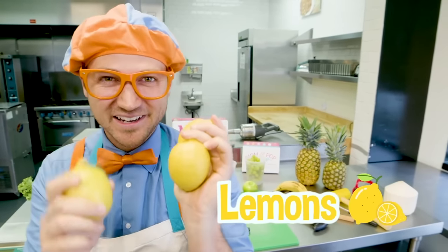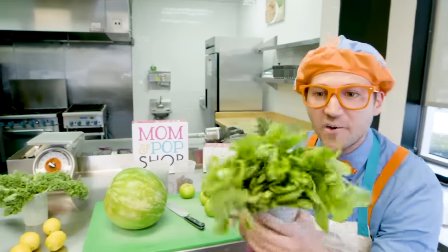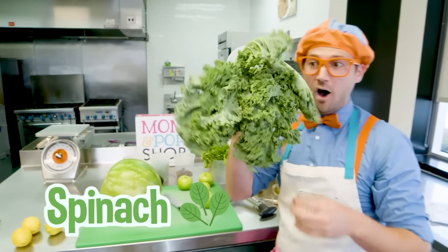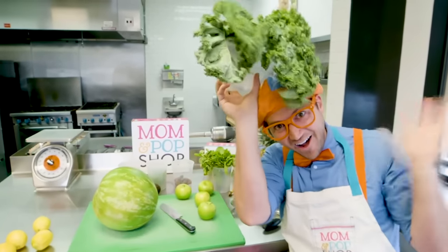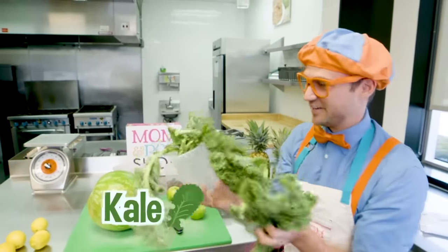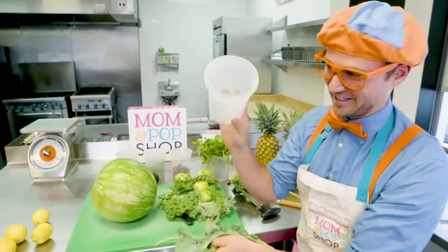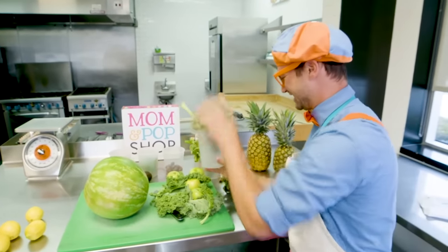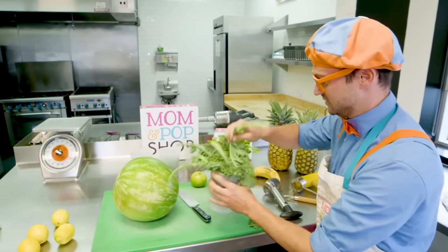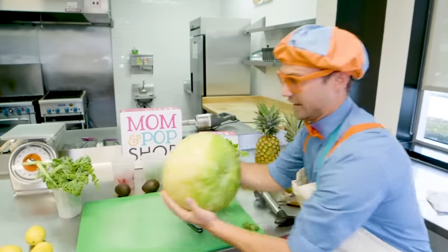Lemons are the color yellow. Wow, and then we have some greens over here. Whoa, spinach. It's like hair. This is kale. And kale is really yummy. And it doesn't like containers. That's silly. Okay, let's put these back in here so then we can continue to see what type of fruits and vegetables we have.